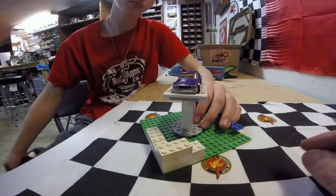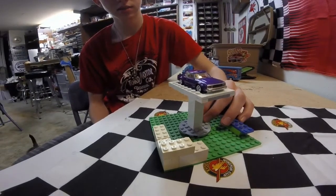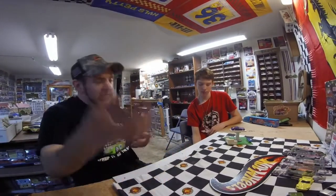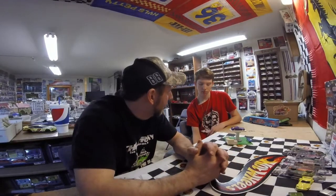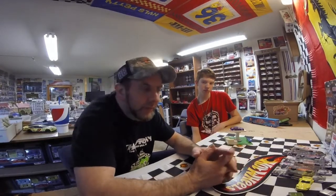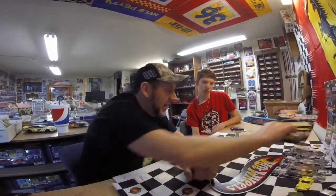So a very nice, very sweet set. Yes. It's going to be interesting to see the rest of this year's Car Culture. Of course, as you guys know, the next set is Cargo Carriers, which might be getting a few. I don't know if we're going to get all of them. There's 3 of the 5 that I definitely want, but we'll have to see.